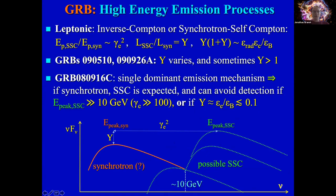Okay. So from observations of high energy emission from actual GRBs, it appears that this Compton Y parameter varies and sometimes even exceeds unity. So sometimes you can have more energy in the high energy component. Usually you have somewhat less during the prompt emission. And in particular, in the famous GRB 080916C, we have a single dominant emission component up to the highest observed energies, which means you should hide the SSC component. So either the Compton Y parameter is below about 0.1 or it peaks at very high energies, TeV energies, so above what LAT could see, but still very interesting for TeV instruments.